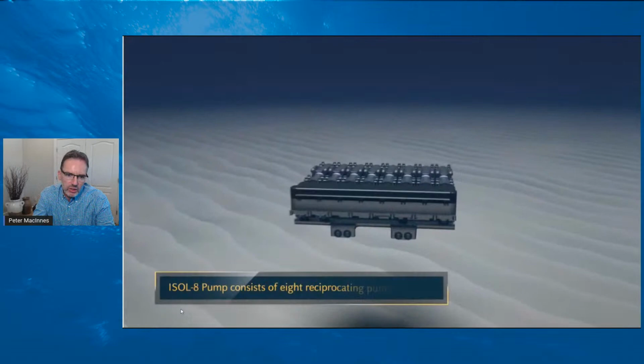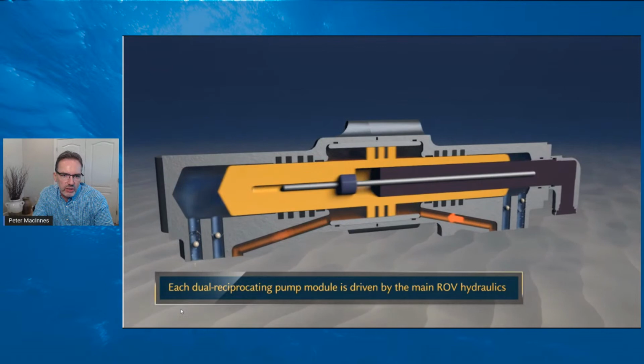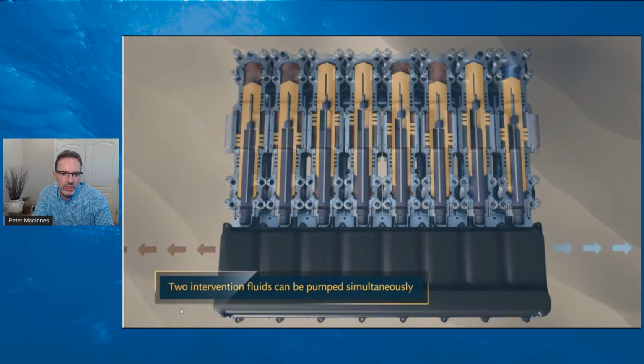So let's look at that pump in a little more detail. What is the isolate pump? Well, it's actually 8 separate dual reciprocating pumps that all work in parallel together. And they're driven by software from the surface. And that software control allows you to vary their output completely remotely without having to physically change anything on the actual ROV system or the pump itself.